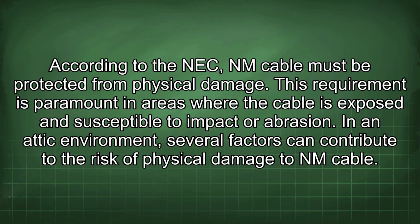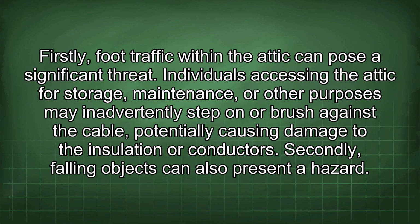This requirement is paramount in areas where the cable is exposed and susceptible to impact or abrasion. In an attic environment, several factors can contribute to the risk of physical damage to NM cable. Firstly, foot traffic within the attic can pose a significant threat. Individuals accessing the attic for storage, maintenance, or other purposes may inadvertently step on or brush against the cable, potentially causing damage to the insulation or conductors.